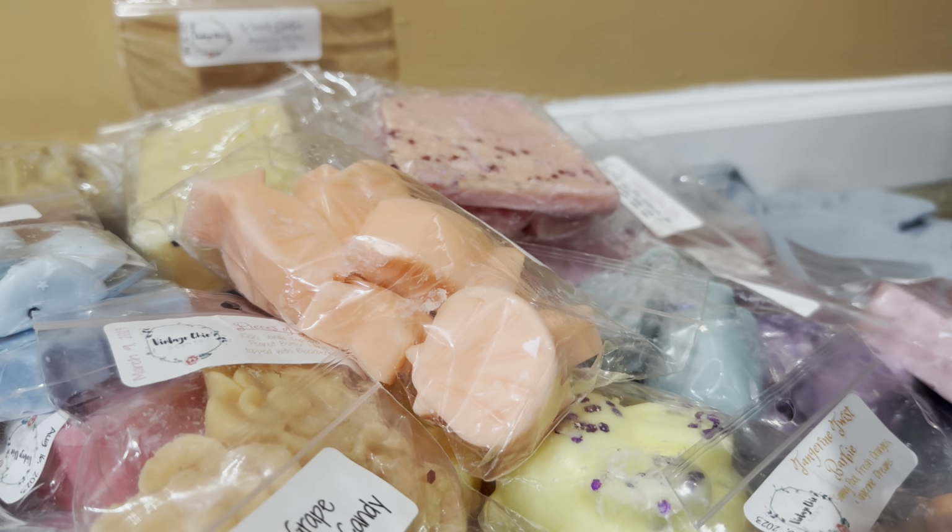So that is everything for my most recent haul, RTS haul, from Vintage Chic Scents.